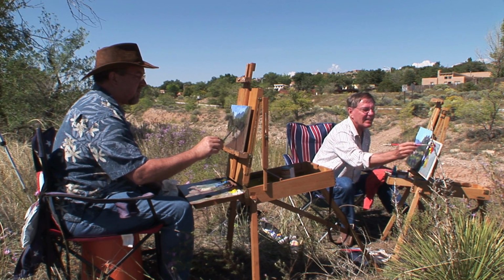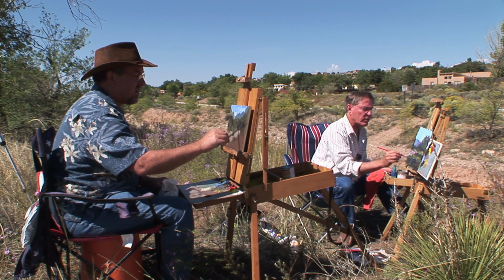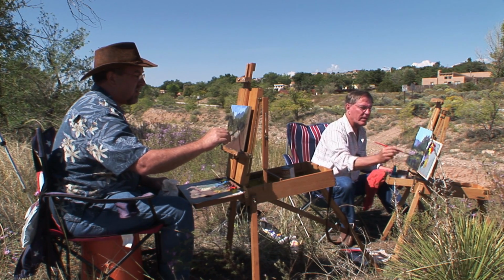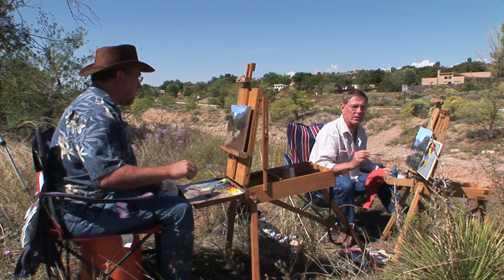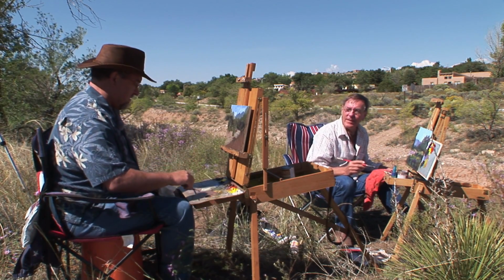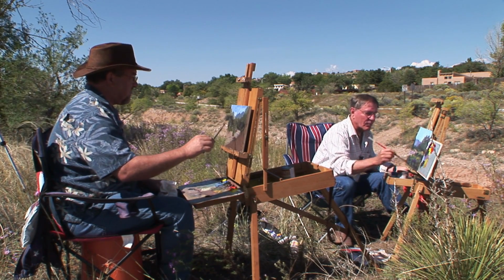So what do you do that differs from that? Well, I do some of this because you almost have to, but I try not to rely on it too much because it becomes too much of an obvious technique, and... Then the painting's about technique instead of what you saw, huh?